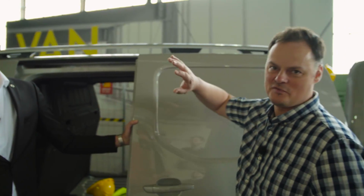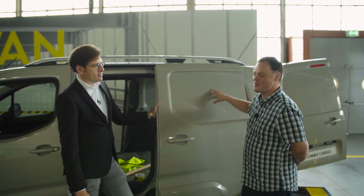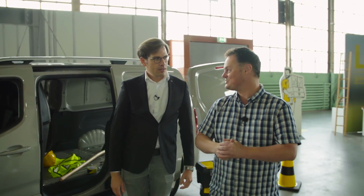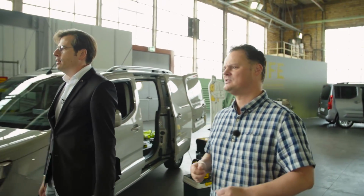Now, we talked a lot about that earlier. We're standing in front of the short wheelbase version. I still can't quite believe you can fit 2 Euro pallets in this, but we have a longer wheelbase version over here, and that actually already has 2 Euro pallets fitted into it. Exactly. So we can take a look and see what that actually looks like when it's being used. Absolutely.